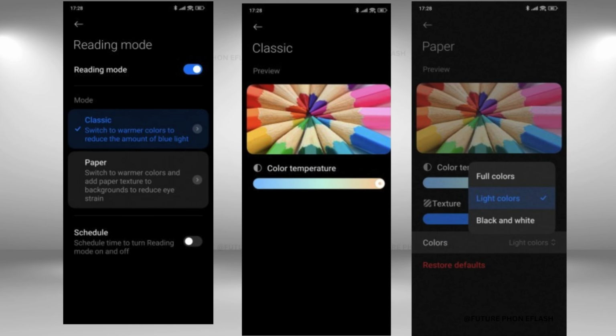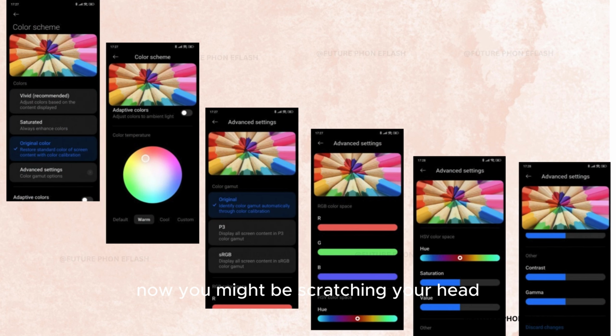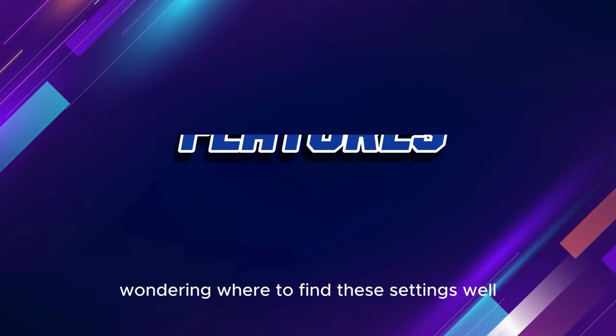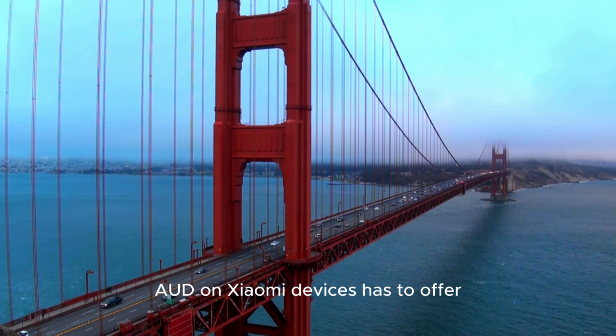First up, let's talk about a feature that's often overlooked but can be a game changer, the Always-On Display, or AOD. Now, you might be scratching your head, wondering where to find these settings. Well, they're tucked away under Wallpaper and Personalization. But here's the kicker. It might only show up as Wallpaper in your main settings menu. It took us a minute to find it, so we're here to save you some time. Let's dive into what the AOD on Xiaomi devices has to offer.